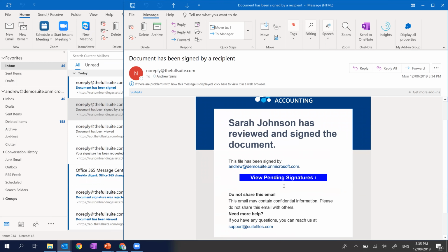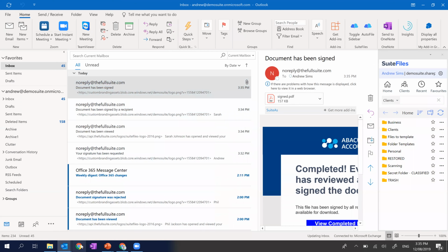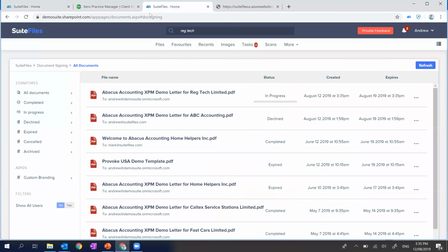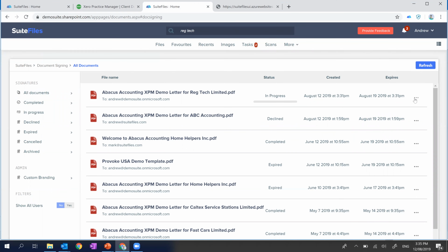Sorry, all the notifications coming up, and actually once the document has been signed, this email goes out to everybody who signed it, and there's an attachment on here, I should say, that has the signed document in it. But also back in SuiteFiles, if we refresh the page, we will see that this Abacus Accounting XPM demo letter for Regtech Limited should go to a status of completed. Not just yet. It'll be there shortly.